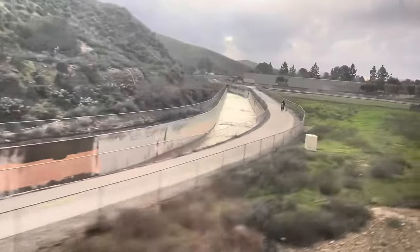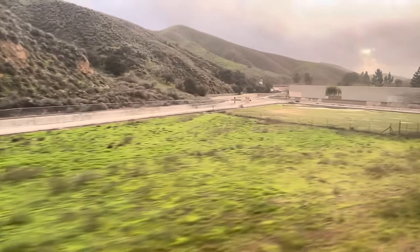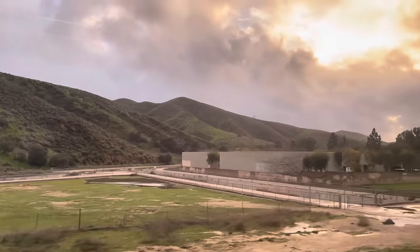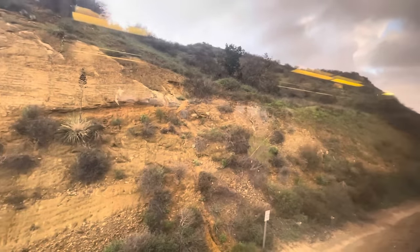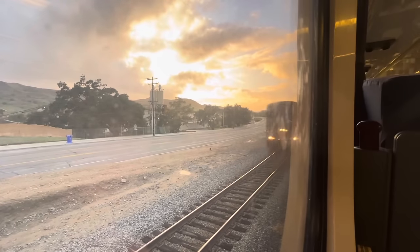Now, it had recently rained very hard in California, resulting in trees falling on the tracks and other damages. At this time, crews were still doing checks and maintenance on parts of the line. As a result, the southbound train had gotten a little delayed, and so we had to wait for it to pass. I was a little worried at first. I did not want to miss the views that were coming up next.